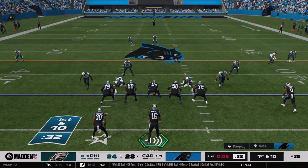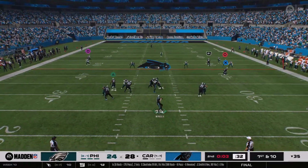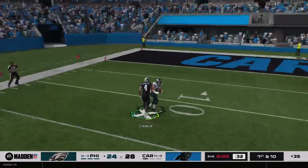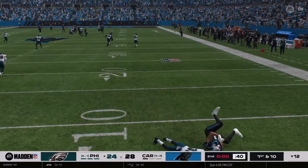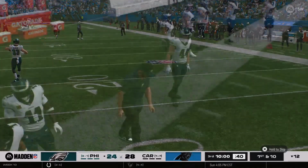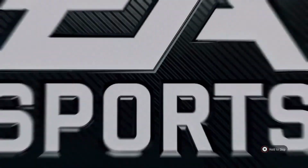Come on, set. Hut. Right away, they'll set up to throw. Going up top. Oh, the defender able to get his head around and intercepted. Picked off by Cooper DeJean. Halftime coming up.